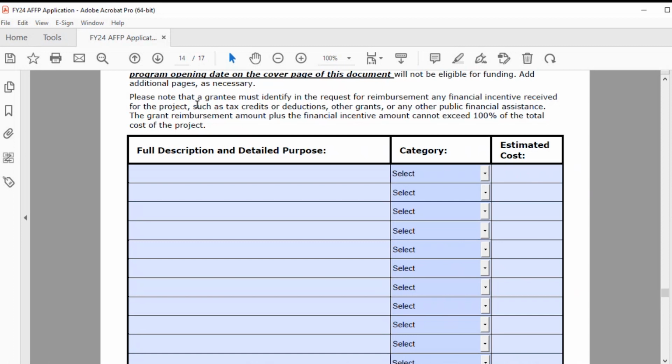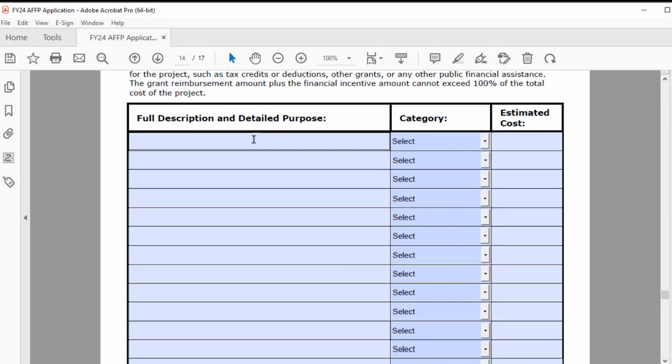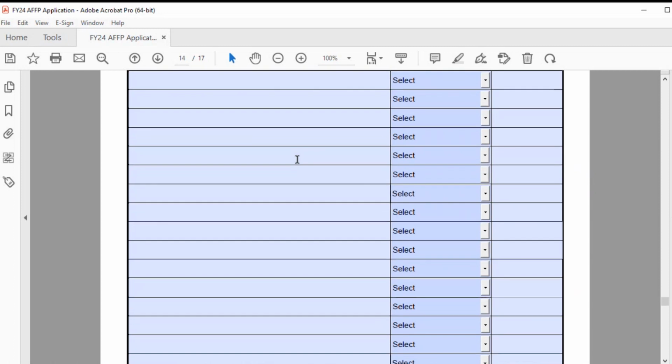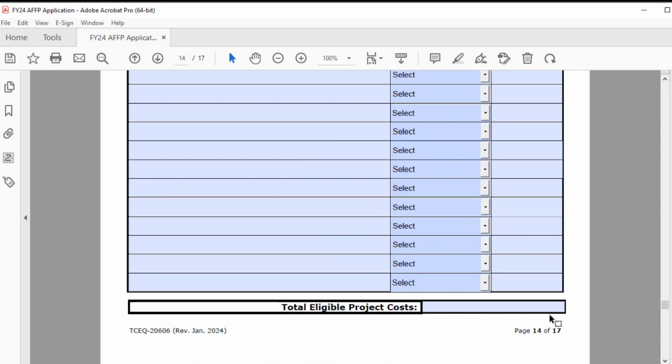Also, if you have any other financial incentive that is received for the project, such as tax credits, deductions, other grants, or other public financial assistance, the grant reimbursement amount plus the financial incentive amount cannot exceed 100% of the total cost of the project. And you will need to identify anything else that you have received in that request for reimbursement. So just go through this portion and list out your budget cost, and it will allow you to select the category as well as the estimated cost. At the bottom, once you've completed everything, you will enter the total eligible project cost.